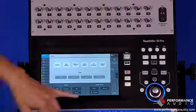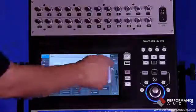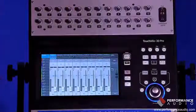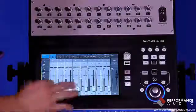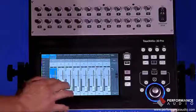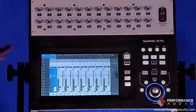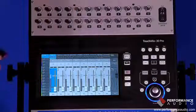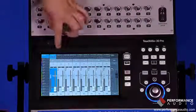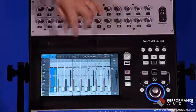Okay, and then we have a very large multi-touch screen here, so allowing you to, if I go into my home screen here and I see all of my inputs here, or at least the bank of first 8, I can grab a single one, or I can grab 2 and move at the same time. And that's kind of the big thing, is it's a multi-touch screen. Okay, if you look across the top of this here, you're going to see all of your inputs laid out with your outputs. So it's kind of your master section.